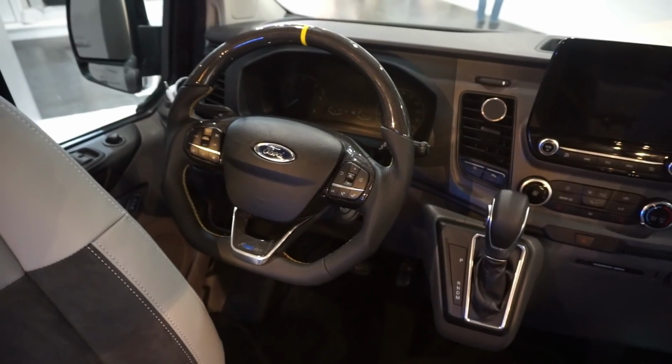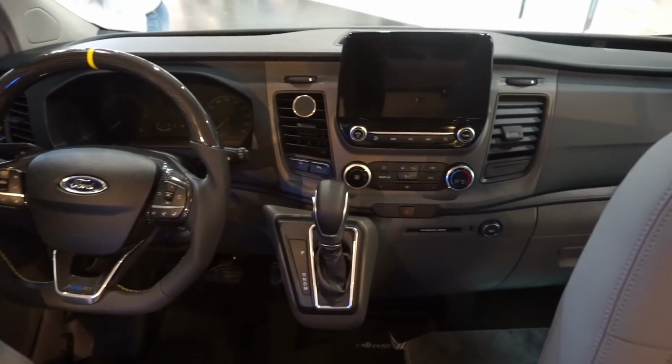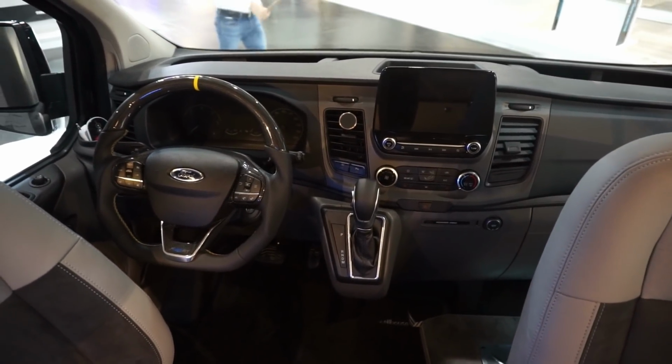So this one, as you can see, is a left-hand drive. It's a 170 PS model. It's automatic. It has sat-nav. It's based on the latest Ford, what we call MCA model, so it's the very latest one with the new front end and the new style dash.